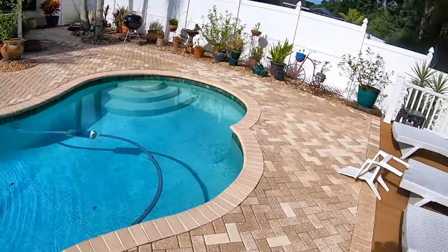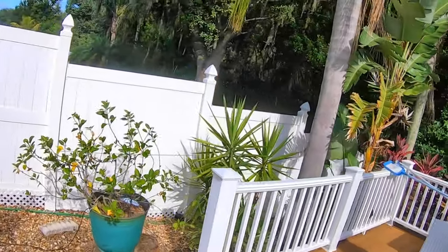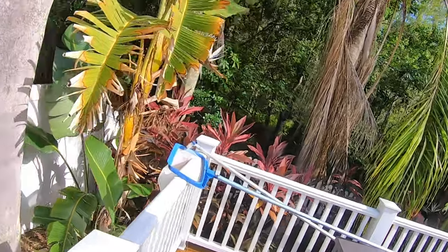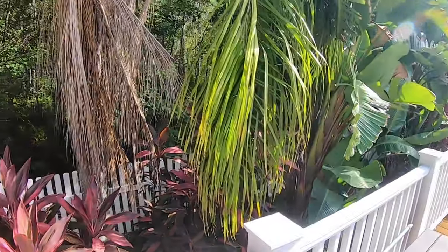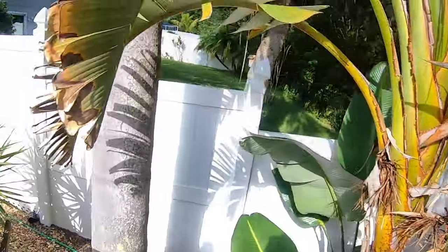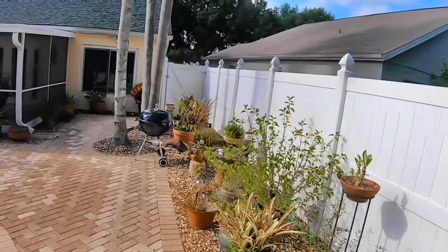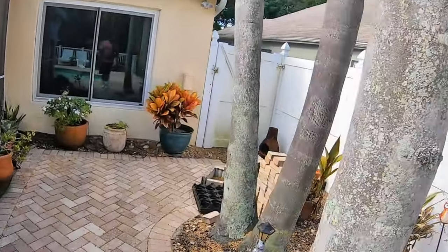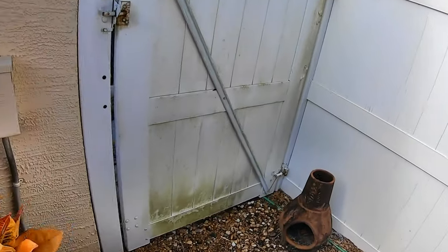And partial fence cleaning, which is not really that bad. I did the whole fence last time. The fence is pretty clean. Let me check out back there. Yeah, it's not that bad back there either. So that's what happens when you do a good job. This is the fence area that's dirty up here. A little green right there.